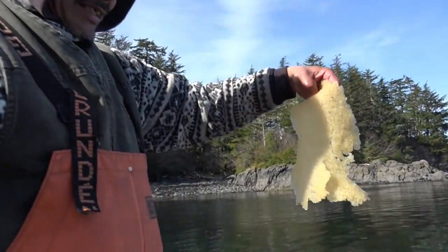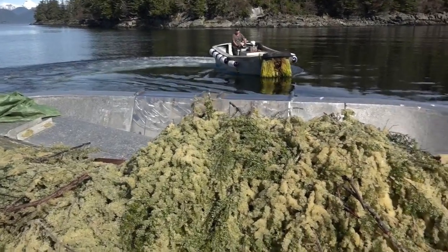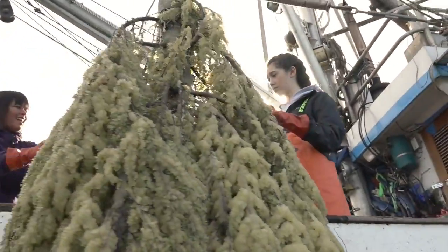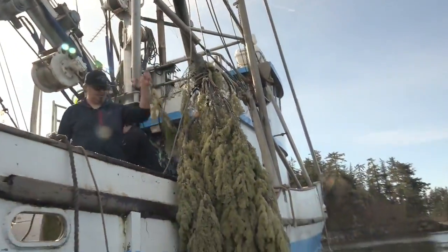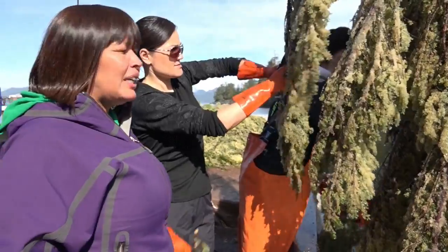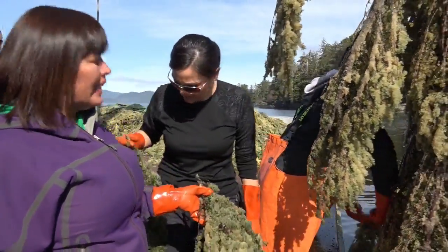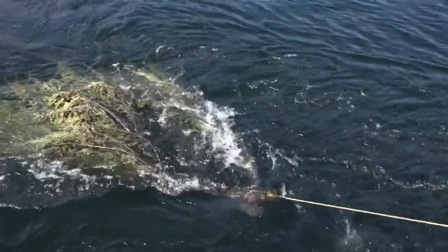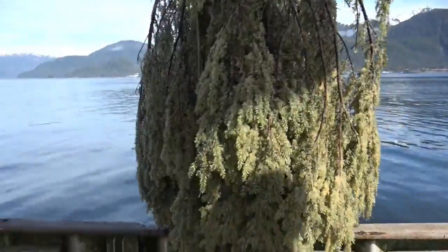Yummy, yummy. Herring eggs are rich in protein and omega fat and nutrients like iron. So they're really healthy for you. Sometimes people lay them on seaweed, and then you add the nutrients of the seaweed when you eat them like that. Herring eggs is one of the first traditional foods you want your children to get the taste for.